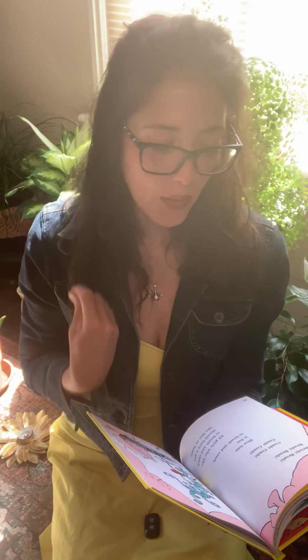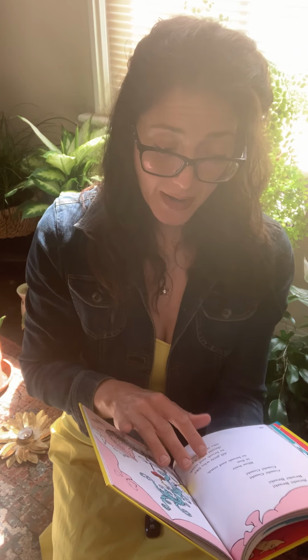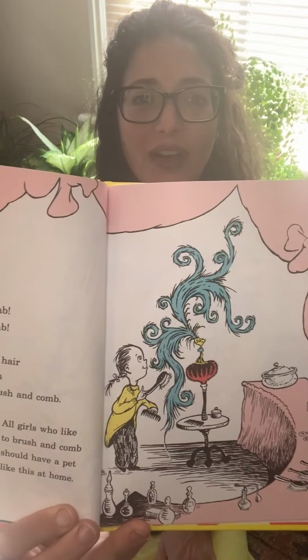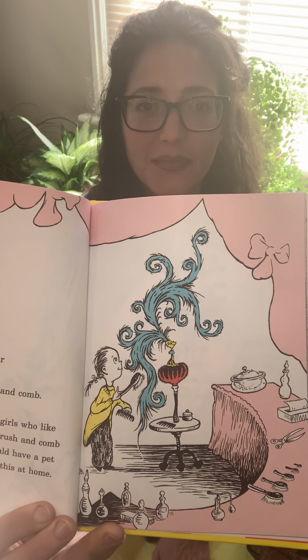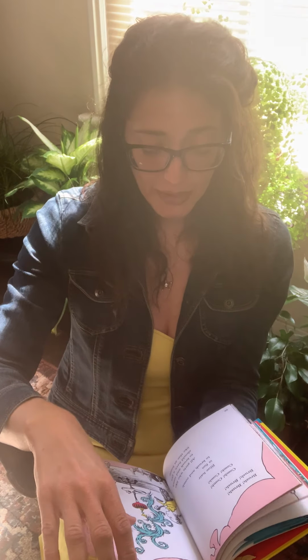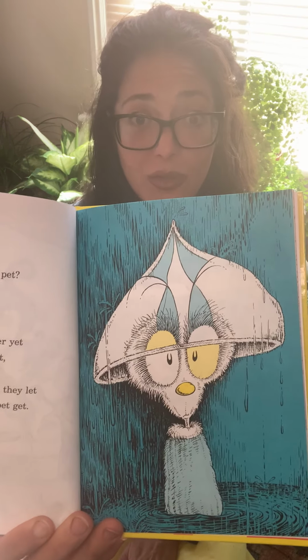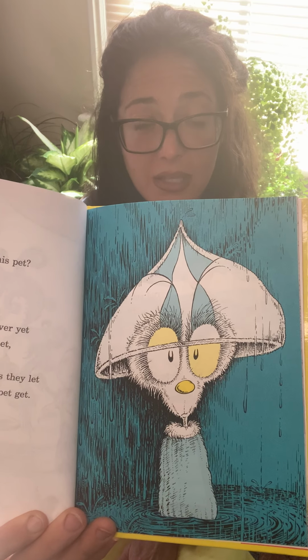Brush, brush, brush, brush. Comb, comb, comb, comb. Blue hair is fun to brush and comb. All girls who like to brush and comb should have a pet like this at home. How fun would that be? Girls or boys who like to brush, right? Who is this pet? Say he is wet. You never yet met a pet, I bet, as wet as they let this wet pet get. Oh no, he looks like he has a little rain hat, but he looks pretty wet.